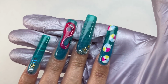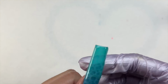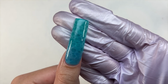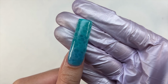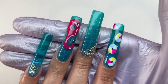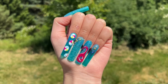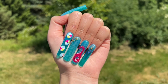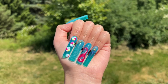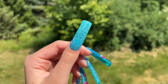I really love how these turned out. I feel like I don't do complex nail art like this too much, and I really like it. I think they look like beach balls. I think it looks like a flamingo pool float, and this pool trend nail design, I definitely want to try it again because I feel like it wasn't the best, but it still looks really good overall. I just think possibly it could look a little bit better. I think if I try it for a second go around, I could really make it look a lot nicer and cleaner.